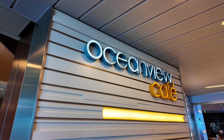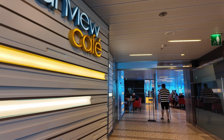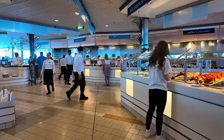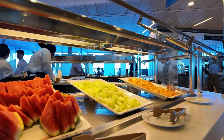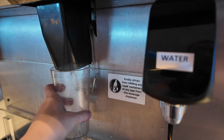And now moving on to the Ocean View Cafe. So this is your standard buffet style spot. You can get tons of different types of food here. Most nights they would have different things going on, like different themes. They would have like a Mexican night, Italian night, French night. There were some spots that repeated the food over and over again, but I would say the majority of the food was really good.